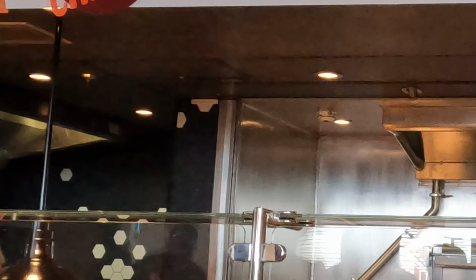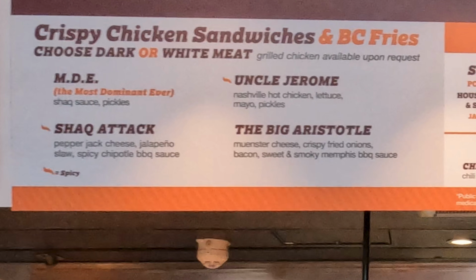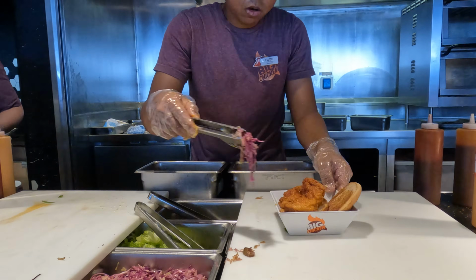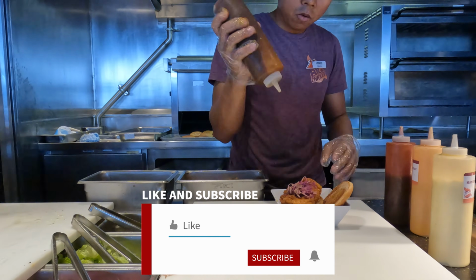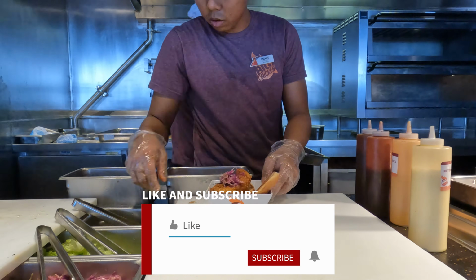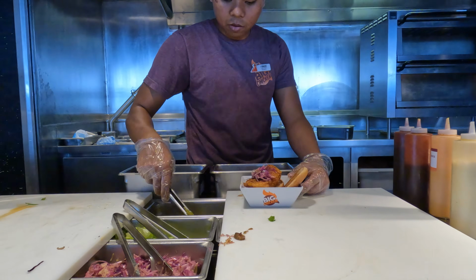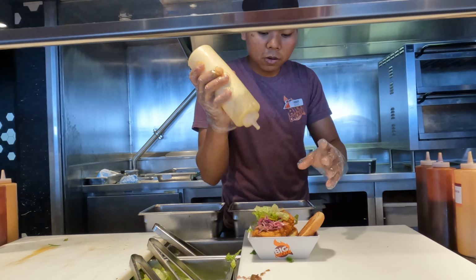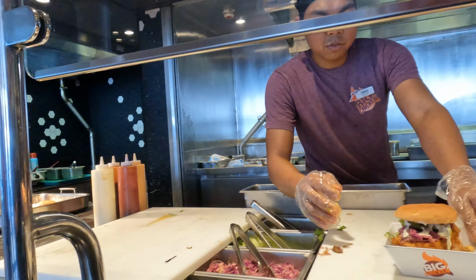We had a sandwich for lunch the first time we went. We had the Most Dominant ever with the shack sauce, or a Shack Attack, and the Uncle Jerome. They have a little bit of heat in them, and so we tried all three of those. And here you can see making our sandwich. So it's nice. You can ask for a little extra slaw or a little extra peppers or pickles and what sauce you want, so you have it made to order, which is always very nice.